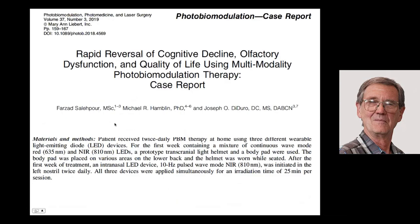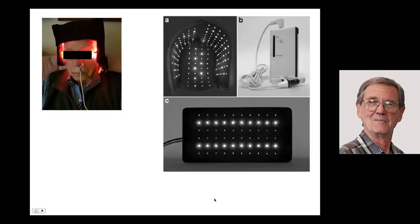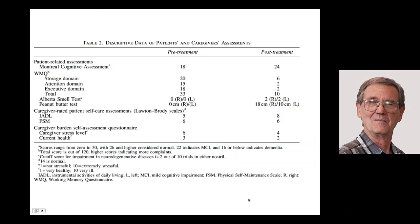This is a study from Farzad in Iran, who had three kinds of PBM: red and near infrared light helmet, a body pad, and an intranasal device. Again, 10 hertz pulsed wave in the left nostril, 25 minutes per session. And you see them. A single patient, but he got a lot better. So these are quite big jumps in various cognitive tests, you know, 15 to 92. These are big differences.